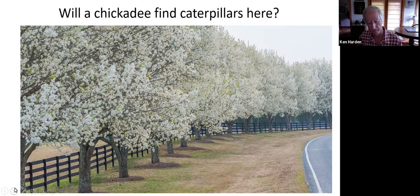the moths and butterflies that exist in North America did not evolve with these trees, so they don't use them as hosts. So a chickadee is not going to find a caterpillar or many caterpillars in these trees. It'd be much better off in an oak tree. Well, it can find them in an oak tree or a hickory tree that is a host for 300, 400, 500 different species of moths and butterflies, and therefore their caterpillars.